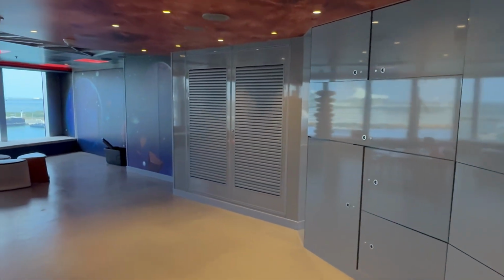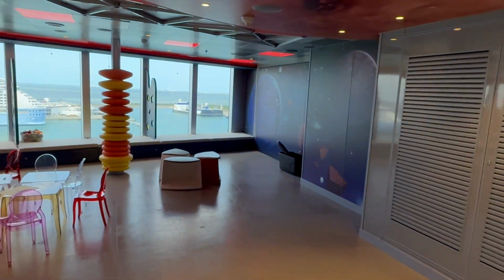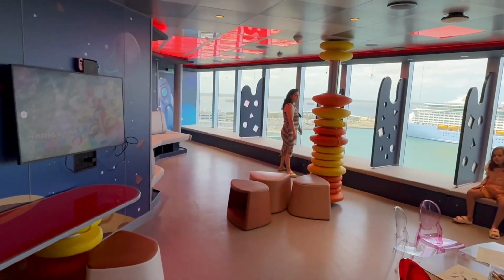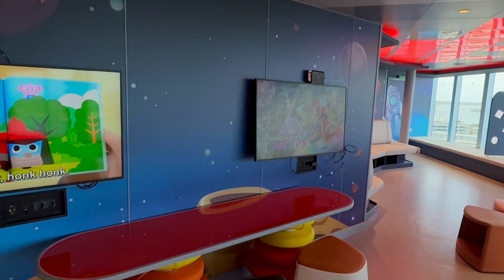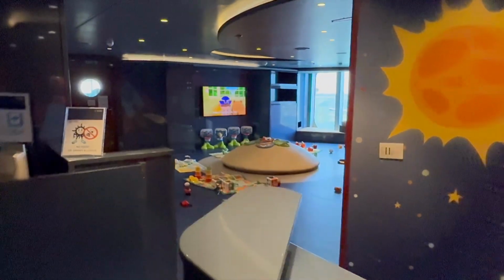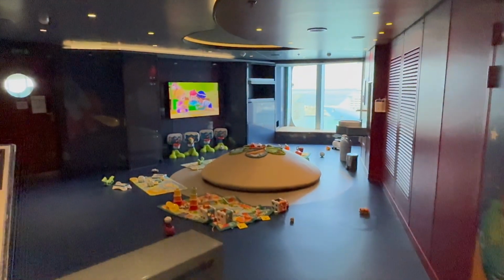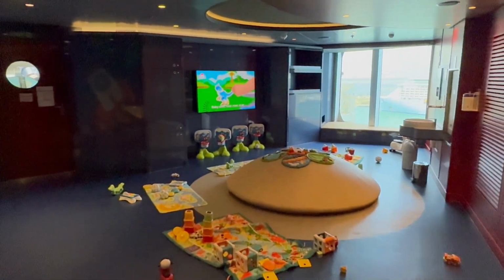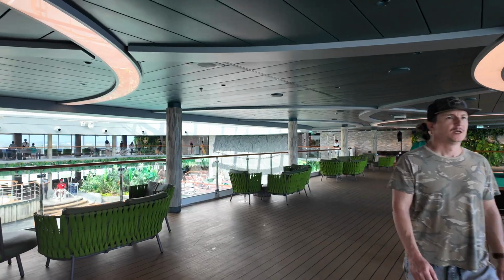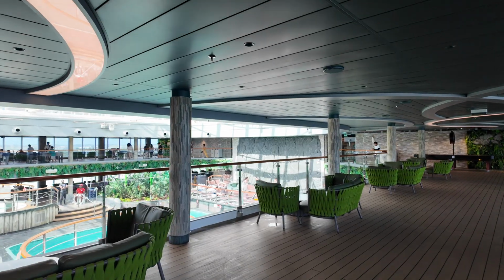For some of the younger kids, they have their own space as well. More arts and crafts. And of course, some video games. And then the youngest kids had a dedicated space as well. So plenty of toys to play with on the ground, a little area to climb up on. Some kids' movies playing as well, so plenty of fun to be had there.